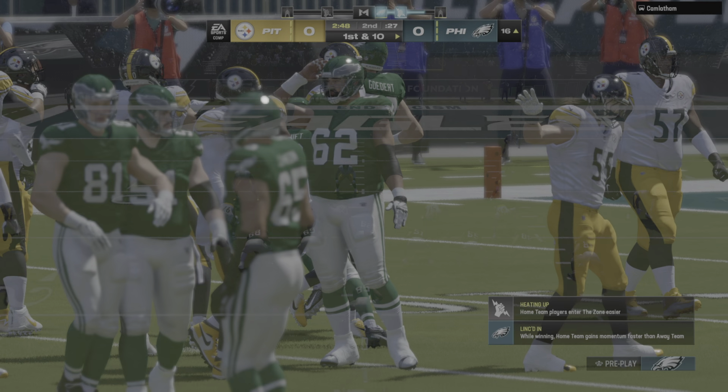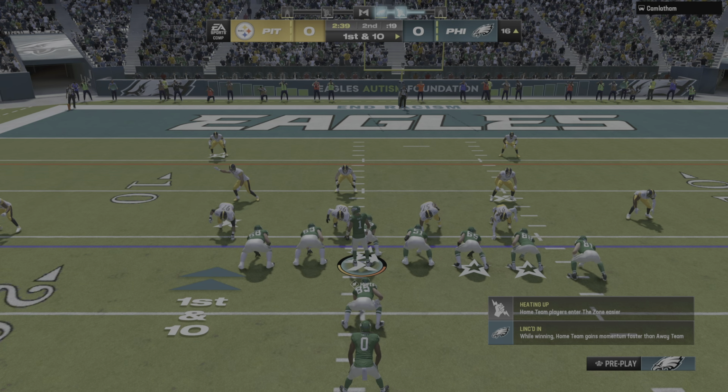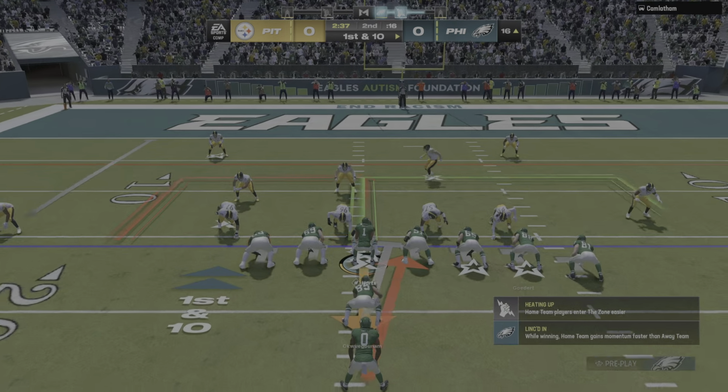I think they like this drive a little bit better there, partner. Running game helping out, picking up some of the slack. Because remember, the last drive, they went three and out.